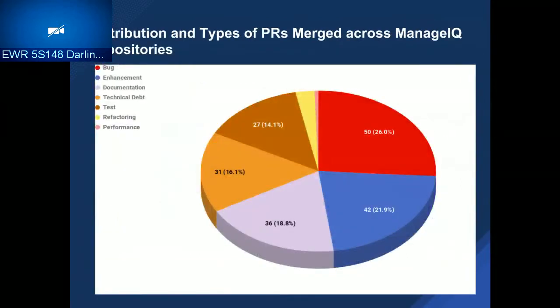Next slide, please. All right, this is the distribution of the merged pull requests. So bugs are 26%, enhancements 22%, documentation 19%. On the others, tech debt and test account for the other stuff. As we get closer to releasing Hammer, I'm expecting the bug count to go up a little bit more than the enhancement count before we focus on the Ivanchuk release. Next slide, please.